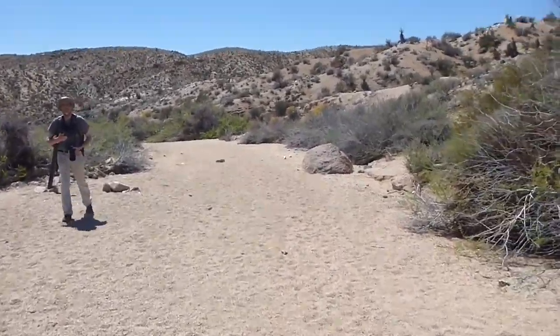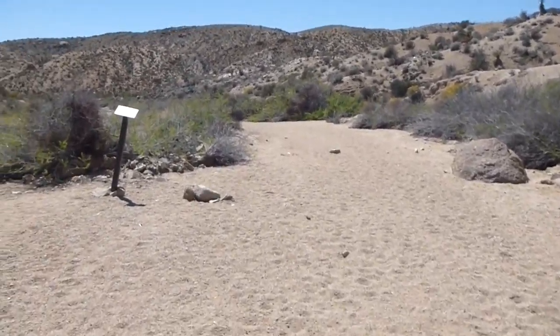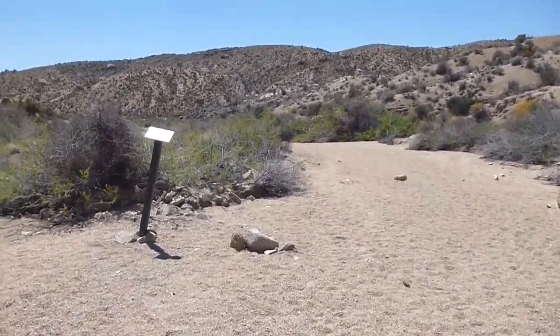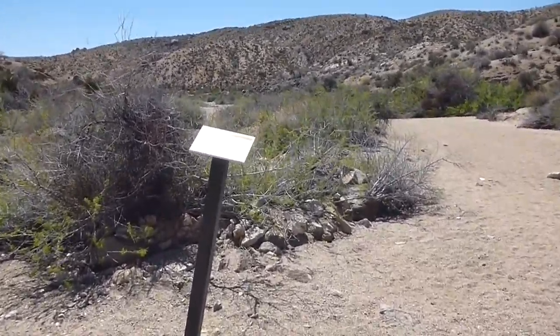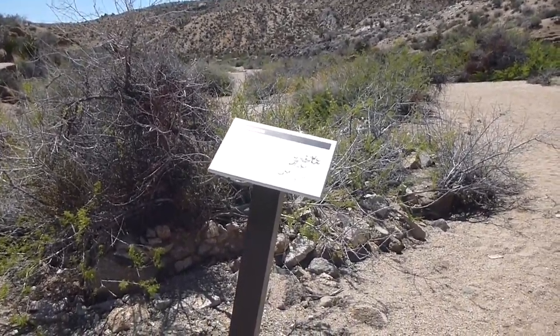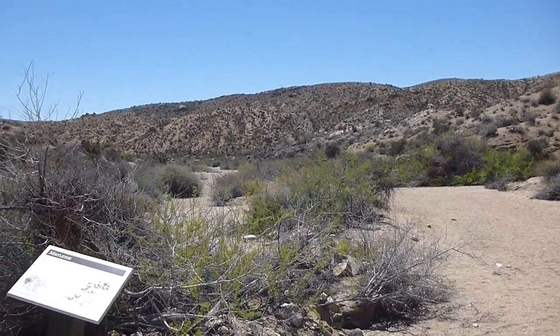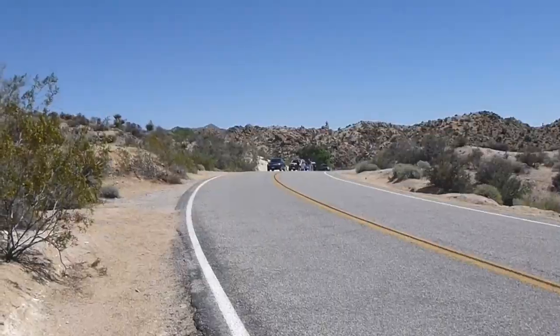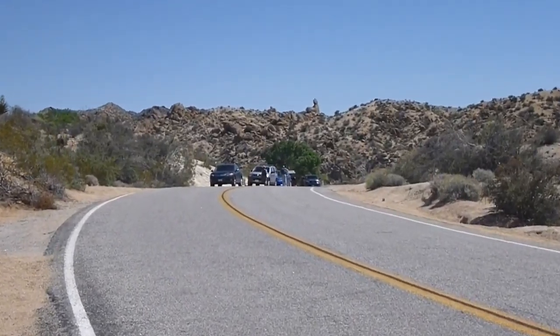And one more sign here to get. This one is an interpretive sign. Mistletoe. All right. Well, parking lot that way. And here we are, back at the parking lot.